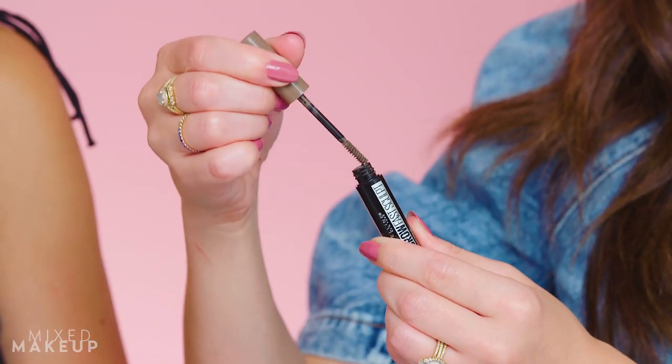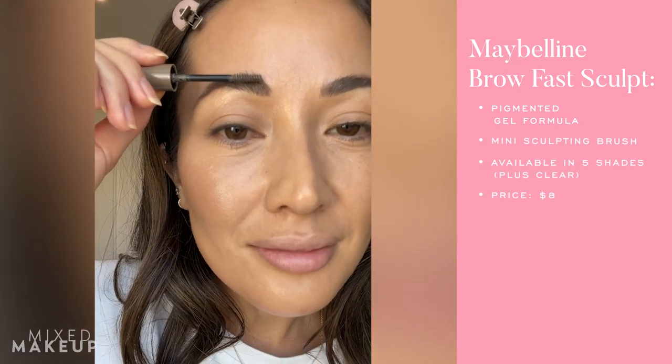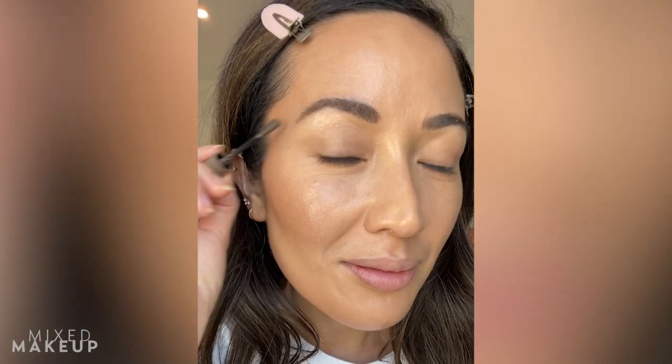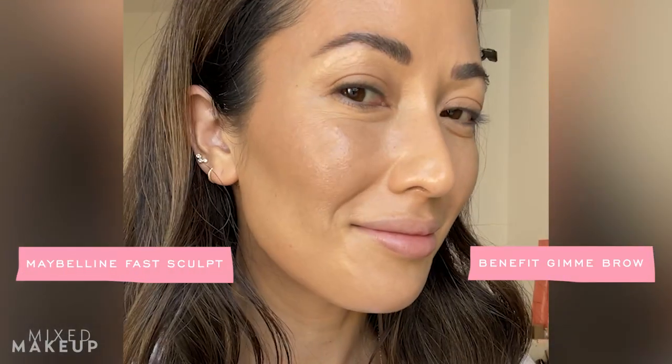So this one from Maybelline also has a nice little brush, but I think it's a better kind of brush. It has one end that is a little bit tighter, and then one end that's a little bit longer, so you can really brush your brows and get that tint in there, and then you can really tailor it. If you wanted to color the tail end of your brows, you can get it with this one too.